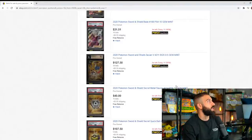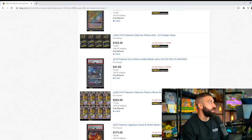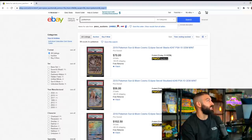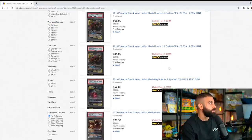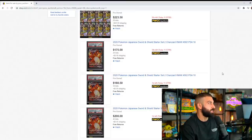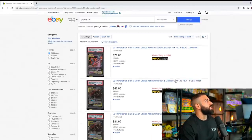They really stabilized because of the supply, because they are easier to grade. But Burning Shadows is way more tough to grade all around. And honestly, to pull, I feel like the Burning Shadows Charizard is actually more difficult to pull, but that's just based on what I've opened up and seen, so I could be wrong. So some other stuff that we have here is some Detective Pikachu stuff, nothing too crazy on that.